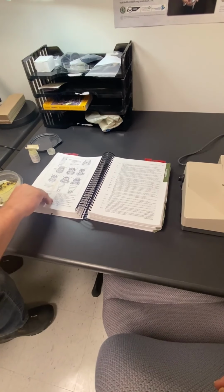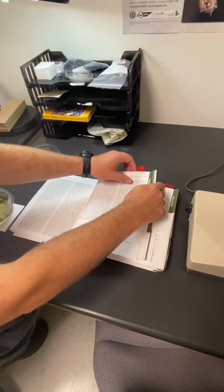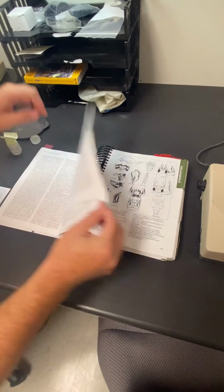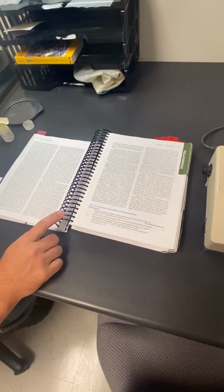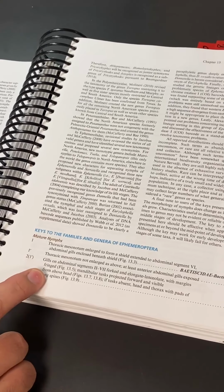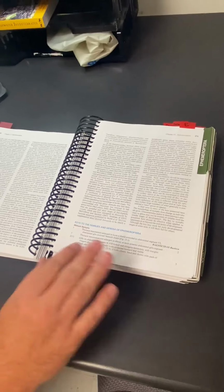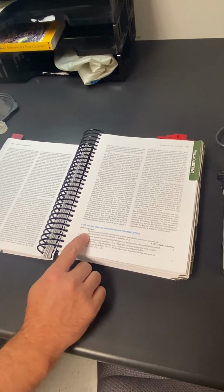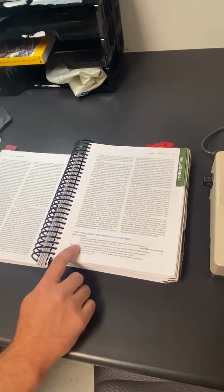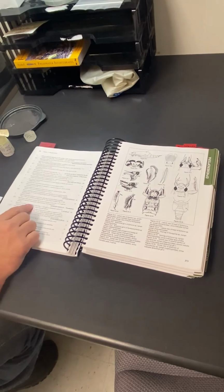This is an example of a key. So we can go to Ephemeroptera. So this is a dichotomous key. We'll start at number 1, and they have just a description of what you might see under the microscope. The hard part of this job, probably the more technical part, is learning the terms in these keys. Basically how these keys work is you'll go through the first section in number 1, and if you agree with that, then it's this. If not, you'll go to the second section, number 2, and so forth until you actually find what it is.